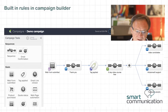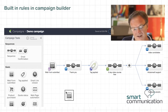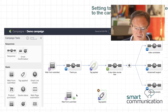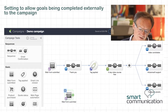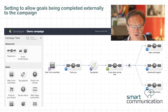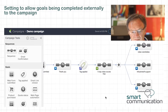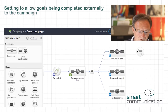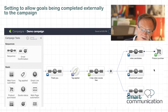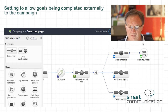You notice here that I've connected a sequence to a sequence. Infusionsoft allows you to do that because perhaps you want to split up the conversation. That's okay to do. But if I try to connect a goal to a goal, it's going to come up with a red because it's going to say you can't do that. So there's some rules that safeguard you in Infusionsoft already. Now another thing that you might want to do, let's say I'm going to put another goal at the back here. I'm going to put a shopping cart. So this whole campaign is to sell somebody a video production product. That's what this sequence is doing.